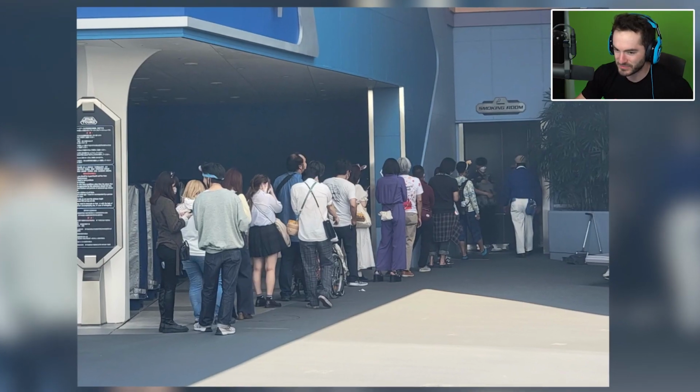Not that there's necessarily really much crossover between cigar enjoyers and cigarette smokers. I don't know. But anyway, that's interesting.